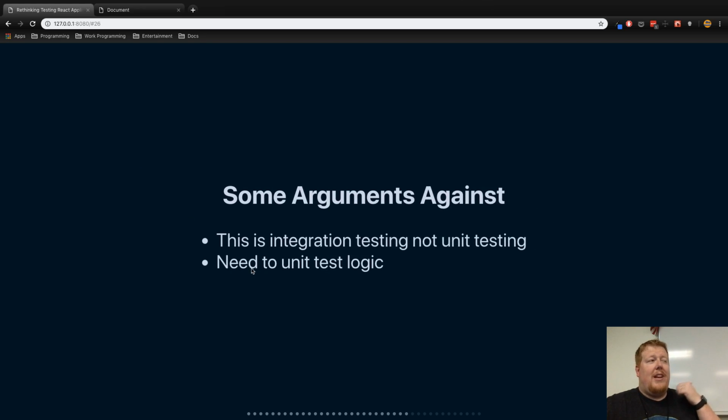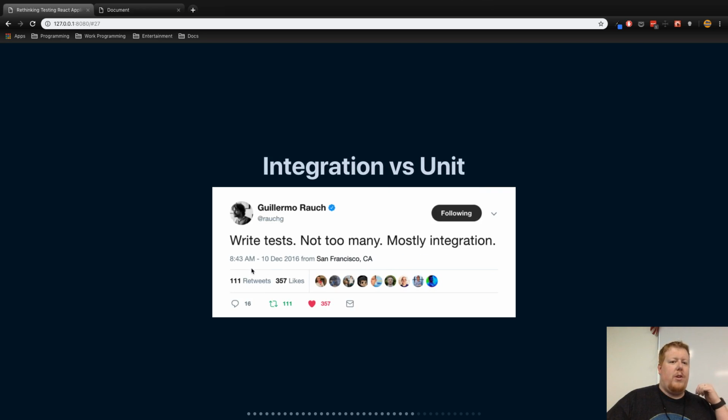So some arguments I have seen against using React Testing Library about what it's trying to do is that, well, this is integration testing. This isn't unit testing, right? And I need to unit test the logic that's inside my components. So kind of cover those two: integration versus unit. I think this tweet by Guillermo Rauch was kind of the inception point for Kent C. Dodds writing this library. He tweeted, write tests, not too many, mostly integration.